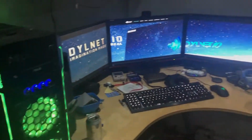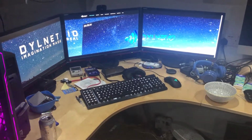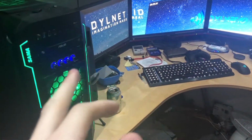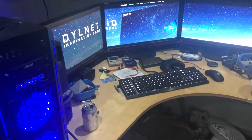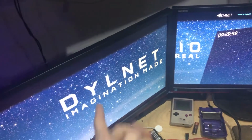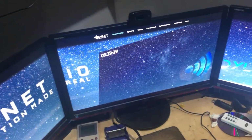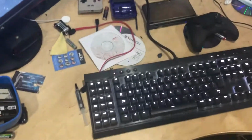Today is the last day of this setup, as tomorrow it's being completely replaced. The keyboard, the mouse, the monitors, what else is there? Oh yeah, I've got some new lighting for it coming. Yeah, so kind of sad, but the reason why is this monitor is basically dying and it keeps flashing. So this ultra wide I'm putting in is going to look a lot better.